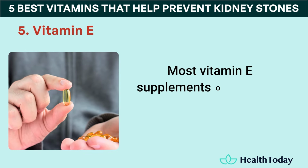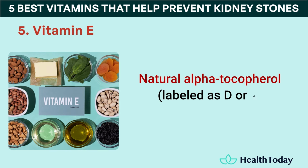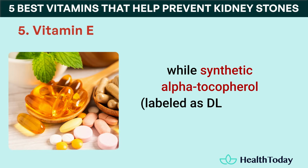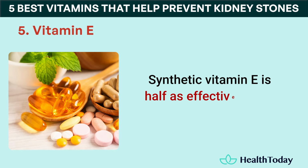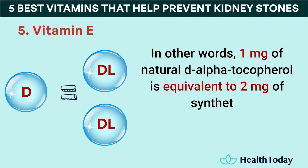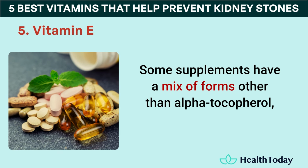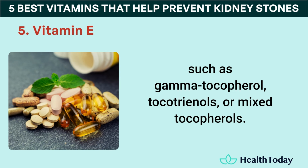Most vitamin E supplements only include alpha-tocopherol. Natural alpha-tocopherol, labeled as D, comes in one form, while synthetic alpha-tocopherol, labeled as DL, has 8 forms. Synthetic vitamin E is half as effective as the natural form. In other words, 1 milligram of natural D-alpha-tocopherol is equivalent to 2 milligrams of synthetic DL-alpha-tocopherol. Some supplements have a mix of forms other than alpha-tocopherol, such as gamma-tocopherol, tocotrienols, or mixed tocopherols.